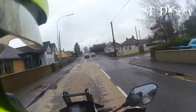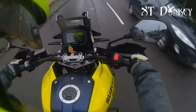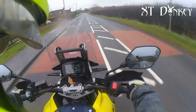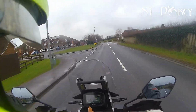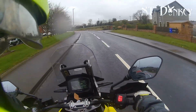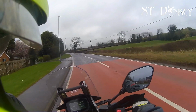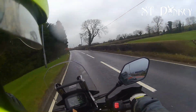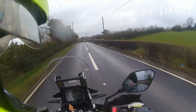Actually planted. I keep saying it. It is planted to hell. So this way is a wee bit faster, a wee bit more wiggly. This is the thing about bike test rides. You need to try and find somewhere in the time scale that has everything, because then you can experience it all.